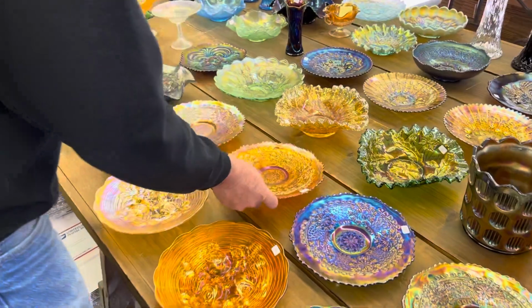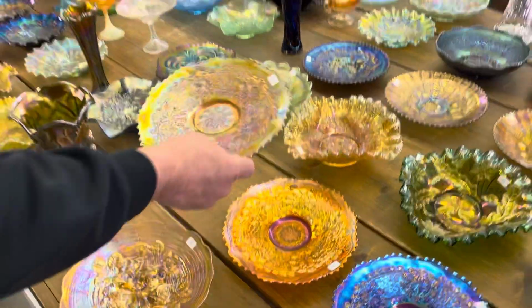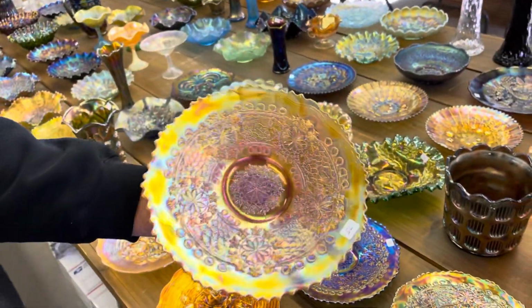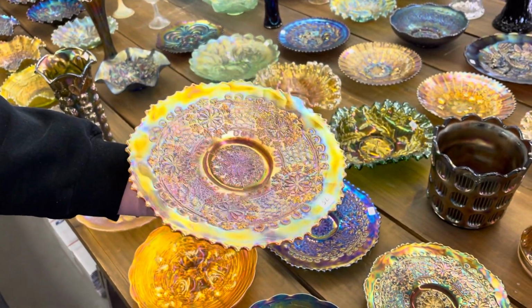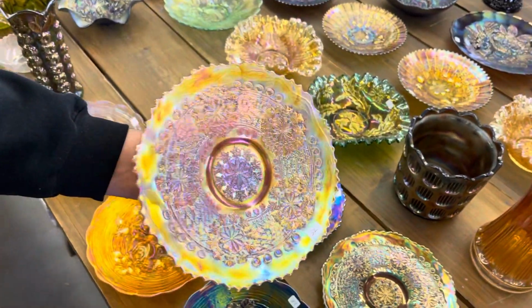And maybe my favorite is this pastel marigold one. Look at the yellow and pink on that. Just amazing how good a quality this piece is.